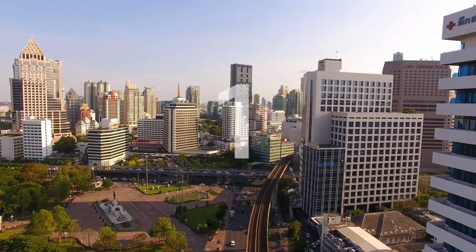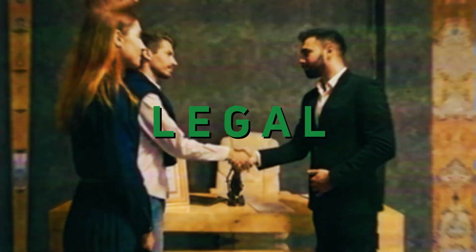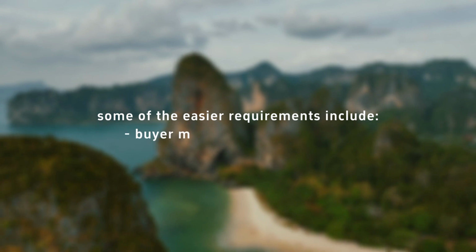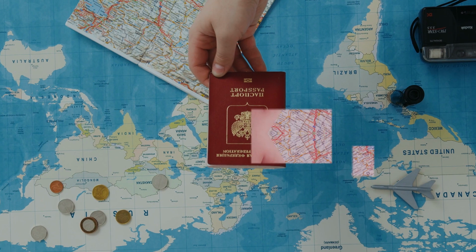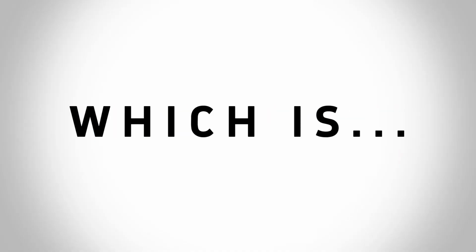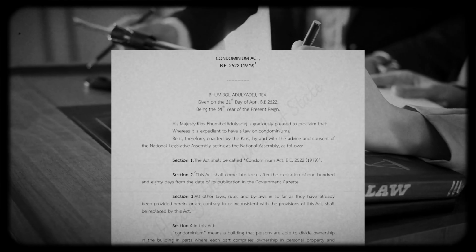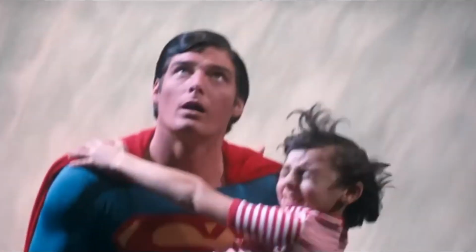There are a few restrictions on foreigners buying condos in Thailand, but it is in fact legal. However, there is a catch. Some of the easier requirements include that the buyer must be over 18 years old and have a valid passport. If you've got those, then we can move on to the most vital step, which is ensuring the condo you've got your eye on is registered under the Thai government's Condominium Act. This simple check with the land office, which I will link down below, can save you from potential pitfalls.